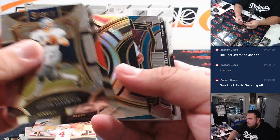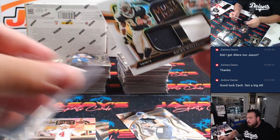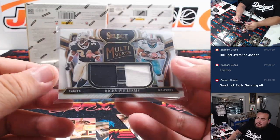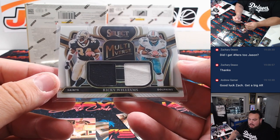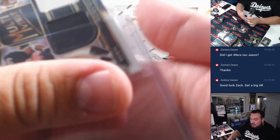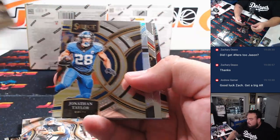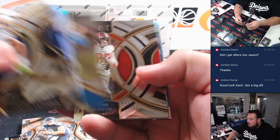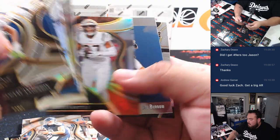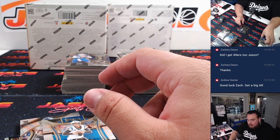Out of $3.99. Then we got a multiverse Ricky Williams for the Saints Dolphins. So Dolphins is Dominic and Saints, of course, is Zachary, so that'll have to be randomized. So Burrow and Bryce Young right there.